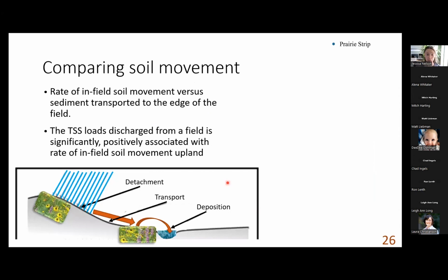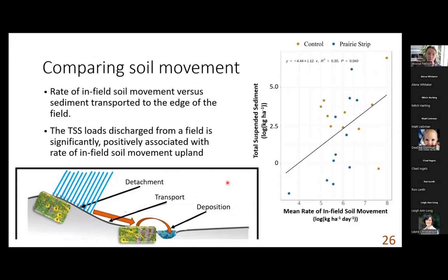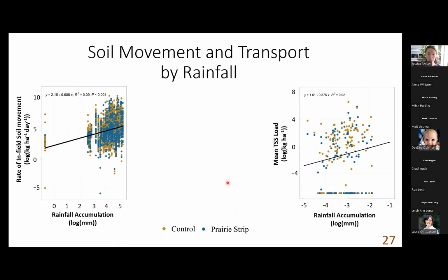And so when we're comparing what's going on in field with the soil pads to the edge of field with the H flumes, we see that the TSS loads discharged from a field is significantly positively associated with rate of infield soil movement upland. So fields with more sediment running off tend to have more infield soil movement. So it's kind of validating that the pads are observing something upland that the flumes are, but in maybe finer detail, to get at some of the farming practices.